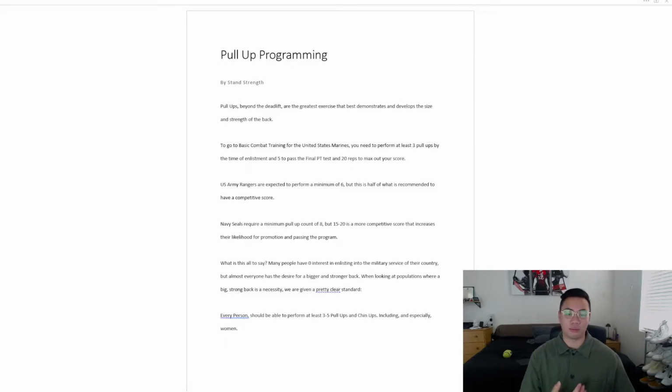If you are in the Marine Corps, to just go to basic training, you need to do a minimum of 3 pull-ups. And to pass basic training, you need to do a minimum of 5. It's not a very competitive score, and other PT standards exist across multiple branches and other tactical capacities.